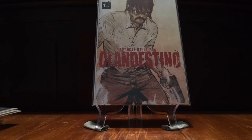There's a bunch of different variants for it, but I recommend you go with cover A. That seems to be the book that people search out for. I'm not sure that'll always be the case. If any of these books ever do blow up, eventually people will be searching out the one of 50 copies or the one of 250 copies. There's a lot of different retailer exclusives to look for, but for now, if you want to get a book today and flip it next month, probably go with cover A.